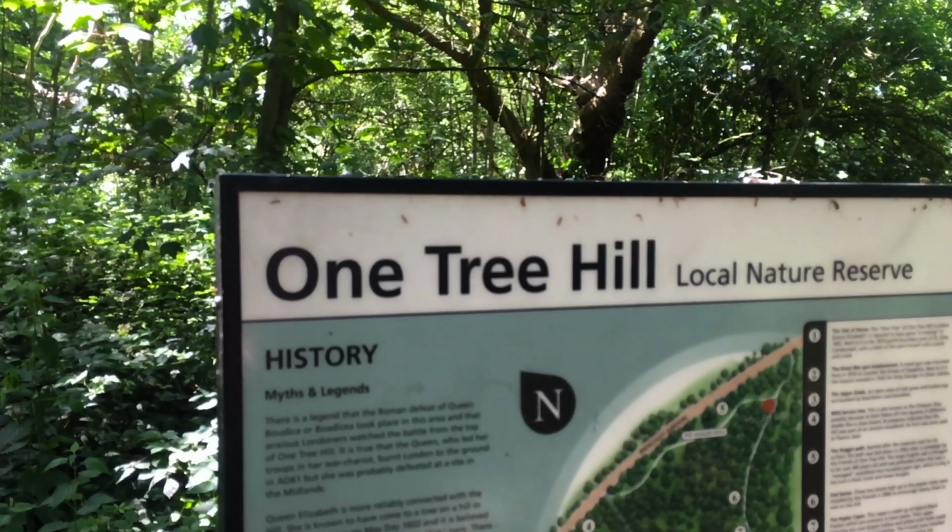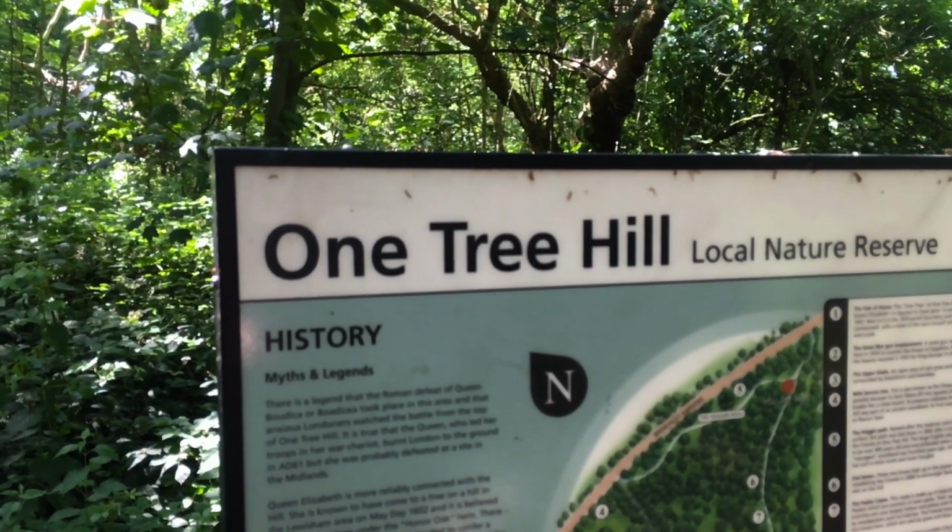We're here on top of One Tree Hill, which straddles the Kent-Surrey border. This boundary was formerly marked by an oak tree, which has some connection with Queen Elizabeth I, and came to be known as Honour Oak, giving its name to the surrounding area. Also a boundary post there.